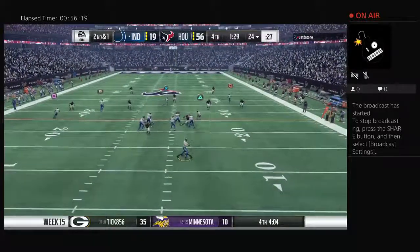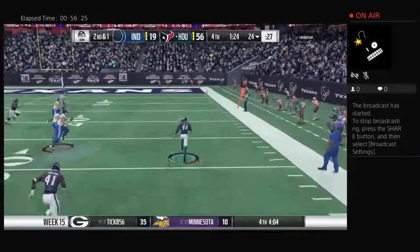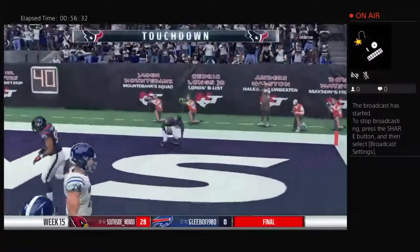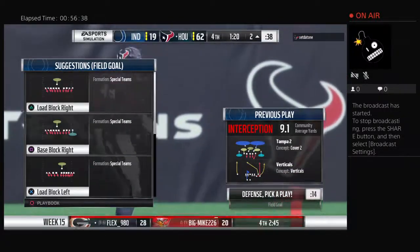On second down, here's Locke. And my goodness, another interception. He's picked off at his own 46. And he will score. It's a touchdown. Defensively, they've had their way in this one. That pick 6 makes that scoreboard even more lopsided.